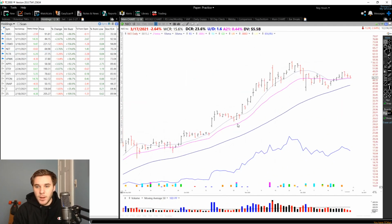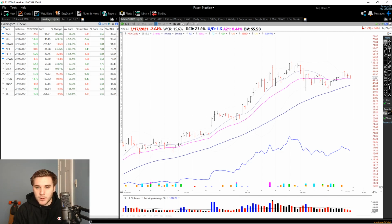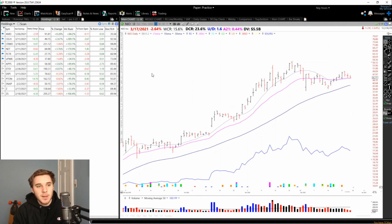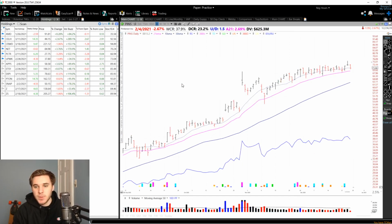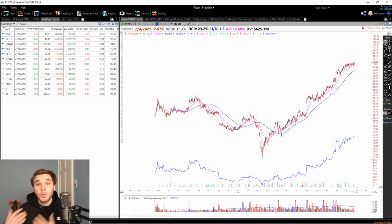If we go to NEO, I entered on this day right here, and then moved up my stop too aggressively, got stopped out on this normal inside day, and it went on to go up 83%. And also PINS was another example of this. I entered on this breakout, then it pulled back these 2 days and stopped me out. So this is definitely something I need to work on. I need to respect my stop loss and not move it up prematurely.